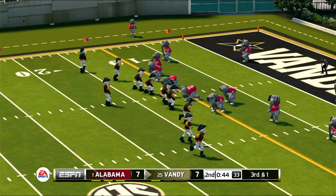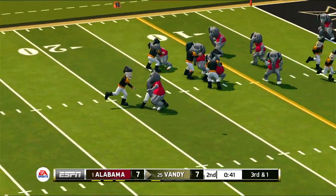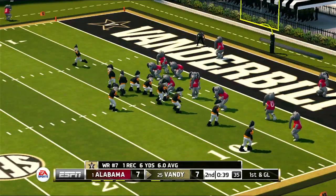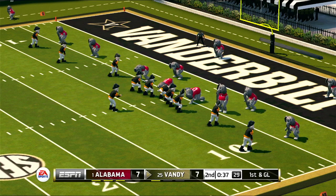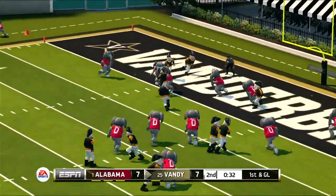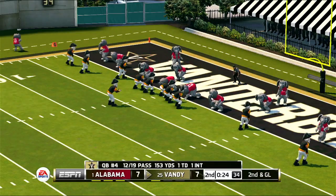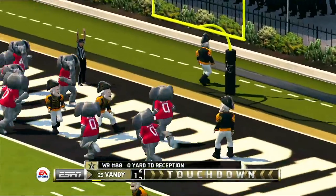Short yardage situation here. It's 3rd and 1. There are 5 wide receivers split out. The quarterback in the gun. Watch out here, and he hits him hard at the 6. They'll spread the field with 5 wide. Regular. And he's taken down just outside the goal line. Touchdown.